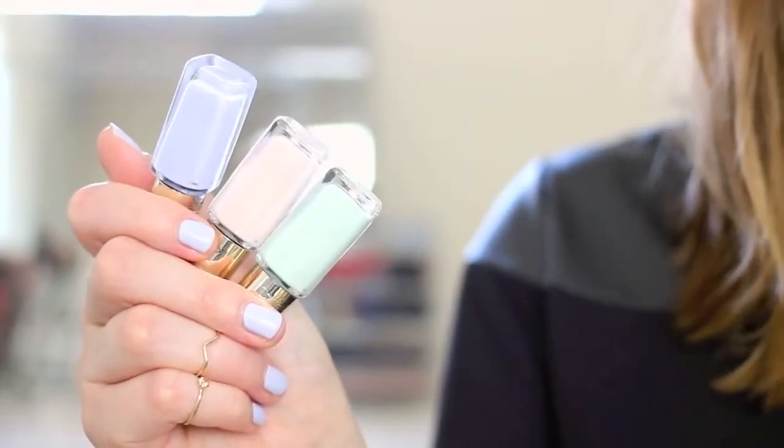And first of all, I went slightly mad for the nail polishes. There were so many pastels staring at me, I had to buy some. The first 3 I got were from L'Oreal, and these I think are from their pastel collection or their spring collection, but they've brought out 4 shades of pastel nail varnishes. There's a yellow one as well, but I just picked up these 3, which are a sort of lavendery colour, a pink and a mint green.